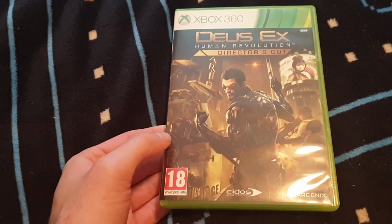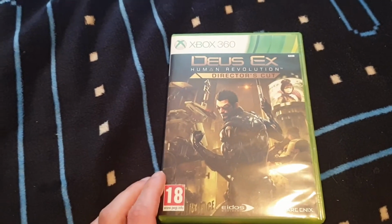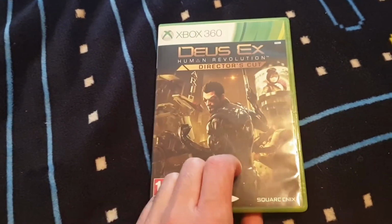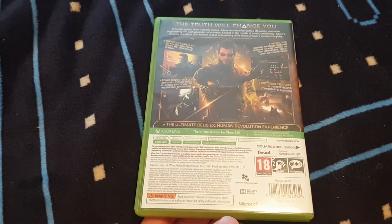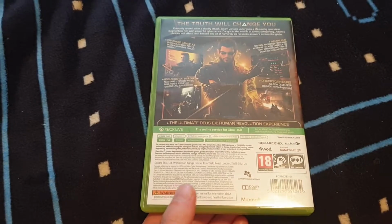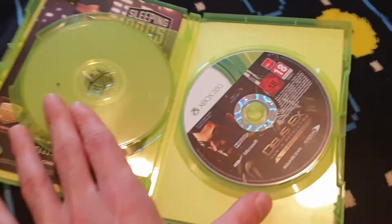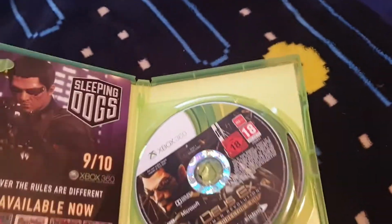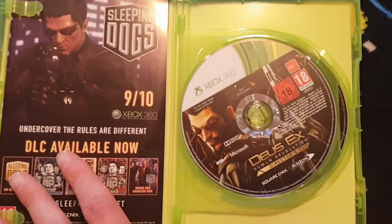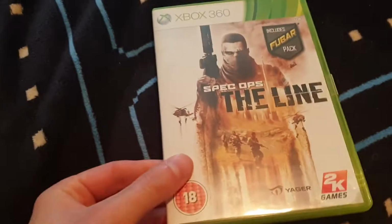Next one is Deus Ex Human Revolution Director's Cut. To be honest, I can't remember the prices on these. It's been that long. They've just been stuck in a bag. I don't think this came with anything. Yes, is it 2 discs? Yeah, this is 2 discs. So, next one is Spec Ops: The Line.